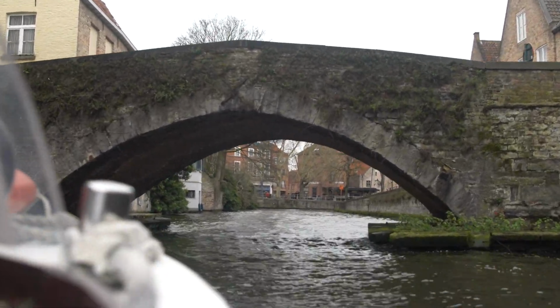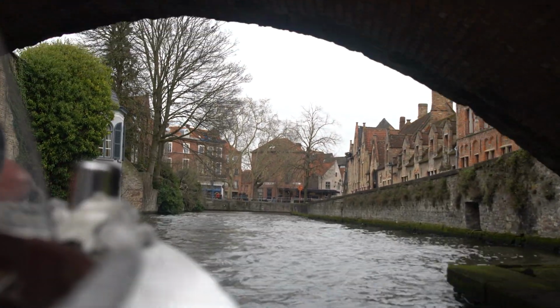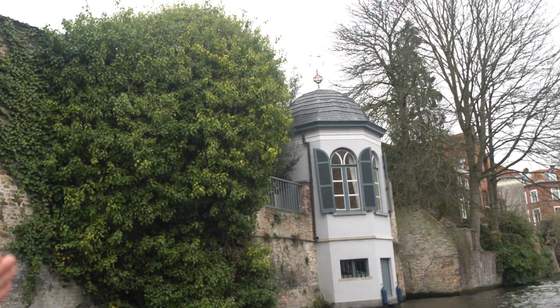Right over here we're going to see a small tea house, and a tea house was very typical for the 19th century. Was only for the rich people, was for the wealthy. A tea house.